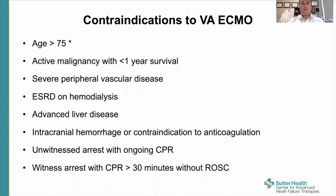If you have severe peripheral vascular disease, that's also an issue because you have large cannulas in arterial circulation in the leg typically, and that can cause limb ischemia. End-stage renal disease, if you're on dialysis, again, outcome is very, very poor. Also, outcome is very poor in patients who go on dialysis who are on ECMO. Folks with advanced liver disease, again, because of bleeding issues, can also worsen liver function over time. Patients with intracranial hemorrhage or contraindications to anticoagulation, again, ECMO requires anticoagulation typically due to risk of thromboembolic issues.